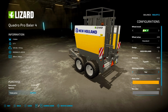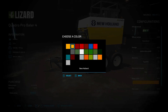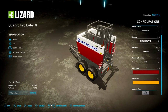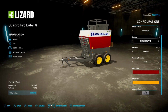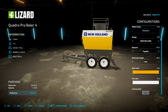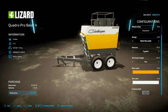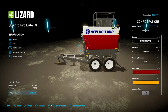Where does the walling triangle go? Do I need one of those? Can do. And then we'll get this in the same coloration as the baler. That looks a bit weird, doesn't it? I'm not sure I like that. Not gonna lie to you, I am not sure that I like that. White rims, yellow New Holland. It's the grey I don't like, I think. Yeah, New Holland US version.